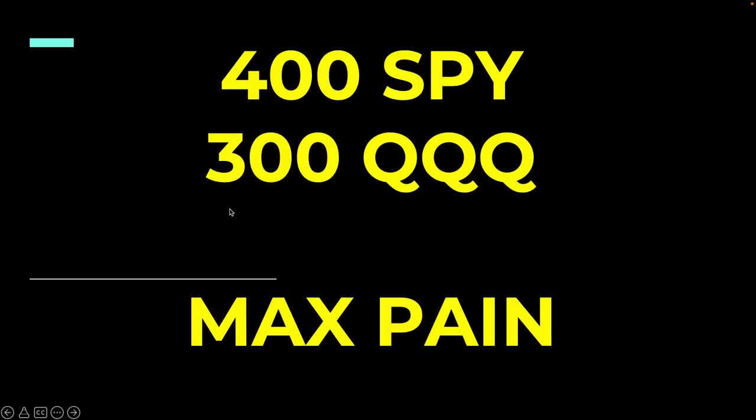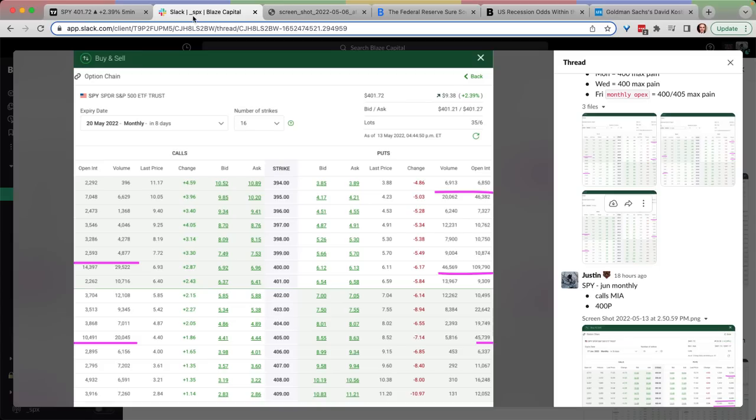Looking at where I think we're going to actually land on Friday, I believe that we're going to land at 400 S&P and 300 QQQ. Why? We have monthly expiry, and that is the max pain area. Again, what does that mean? It means we got monthly expiry.